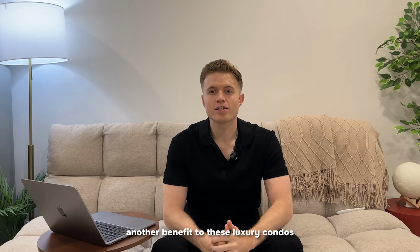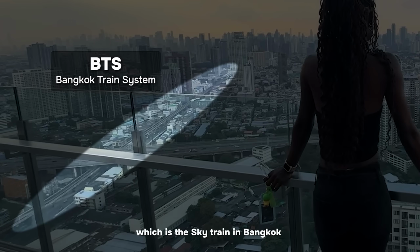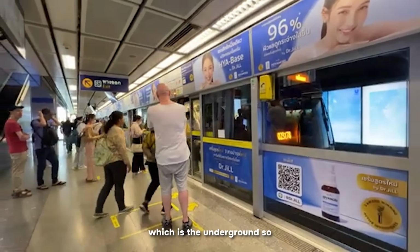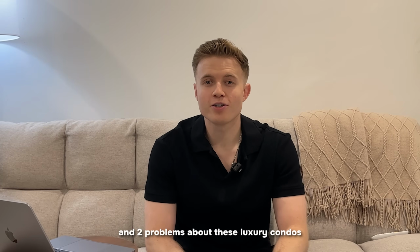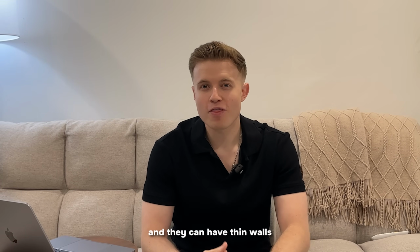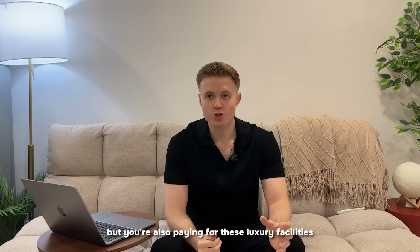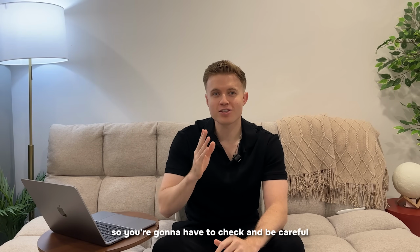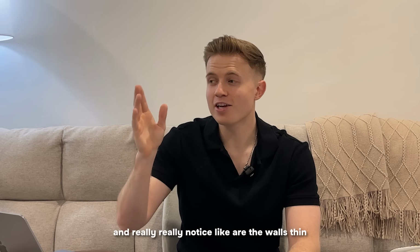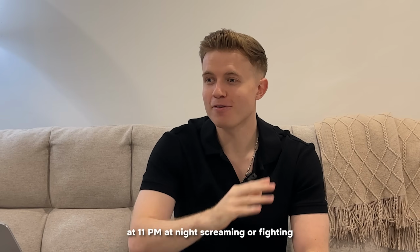Another benefit to these luxury condos is that the locations are normally great. They're normally situated near the BTS, which is the SkyTrain in Bangkok, or the MRT, which is the underground. So it's easy to get around from your condo to different areas, whether it's a market, a mall, or a restaurant. And 2 problems about these luxury condos can be that they can be expensive and they can have thin walls. They're expensive because you're not only paying for the room, but you're also paying for these luxury facilities. And also because they're new builds, the walls are not so thick. So you're gonna have to check and be careful and really notice, are the walls thin? Because you don't wanna hear your neighbors at 11 p.m. at night screaming or fighting.